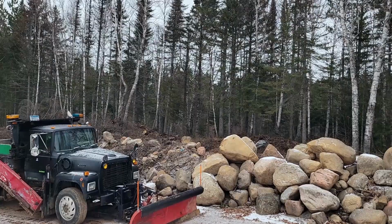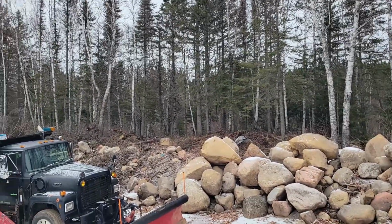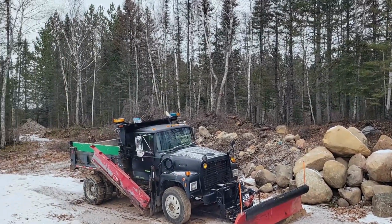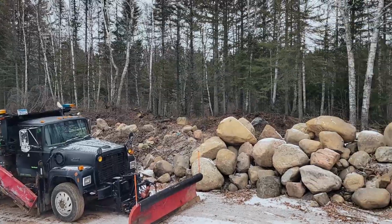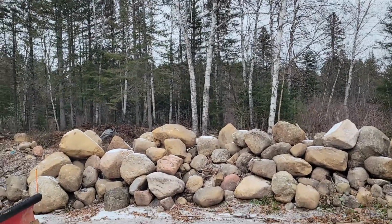But we're going to move things to operations. Here, let me spin the camera and kind of see. Yeah, it's kind of hard to see with the dump truck. But along that tree line, there's a bunch of trees laying down, pushed up against the tree line. So I'm going to work on that yet while we still don't have snow on the ground.